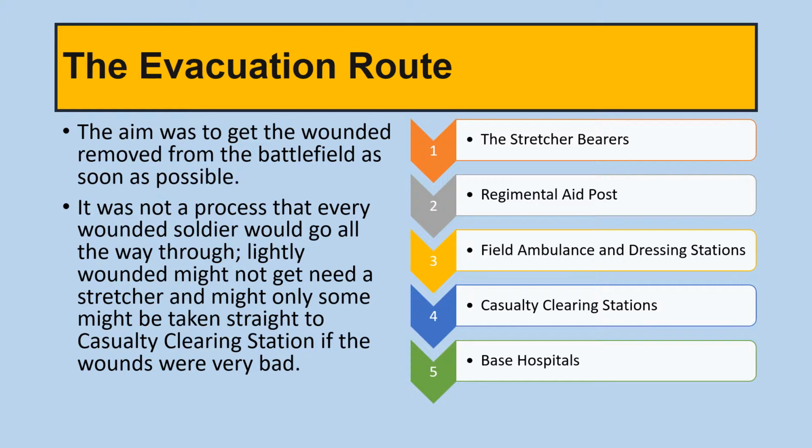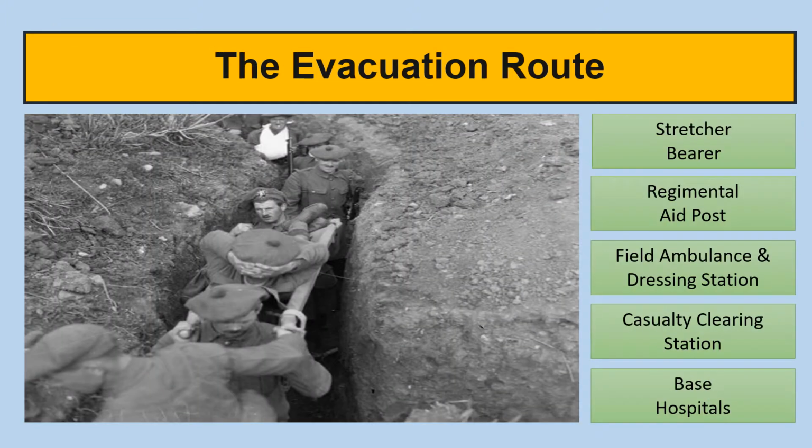Key thing to remember, the aim was to get the wounded removed from the battlefield as soon as possible. It was not a process that every wounded soldier would go all the way through. So if you were lightly wounded, you might be picked up by a stretcher bearer, you might get to the regimental aid post, but you might get just patched up there and you could be fine. Or you might go to a dressing station. You might not be so bad as to need to go all the way through the base hospitals. And unfortunately, for some wounded, if they were mortally wounded, they wouldn't get here. They might be left at a dressing station or a casualty clearing station through triage and left to pass away peacefully. So let's move on and we'll have a look.